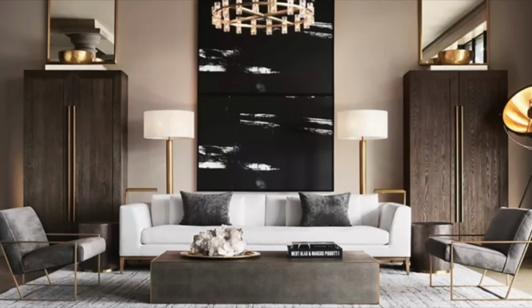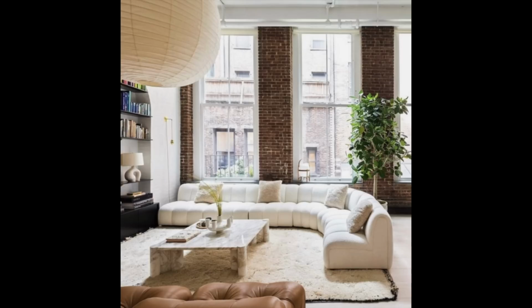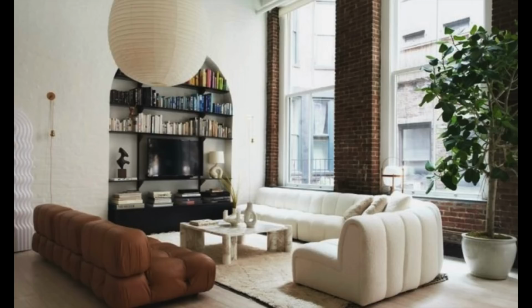But do make sure that you're considering proportions. One thing I love about Restoration Hardware is they have these big, beautiful spaces with tall ceilings, but they put in big pieces of furniture. And I think sometimes we're scared to sort of go for that big oversized piece. And I think oversized pieces can look remarkable in a space and have that bold impact statement. Proportions can make or break a space.